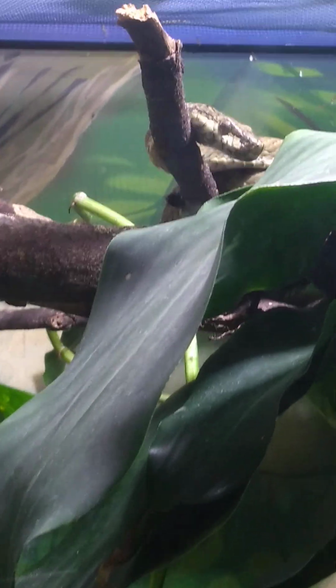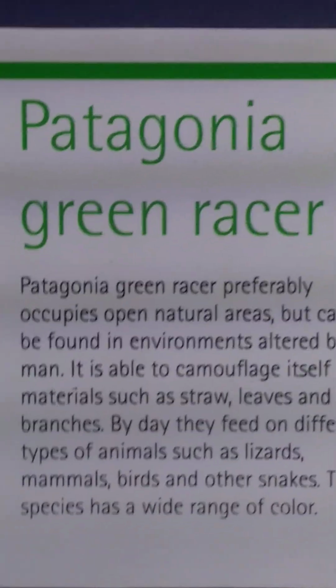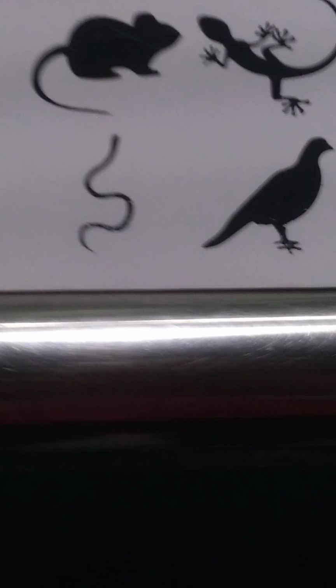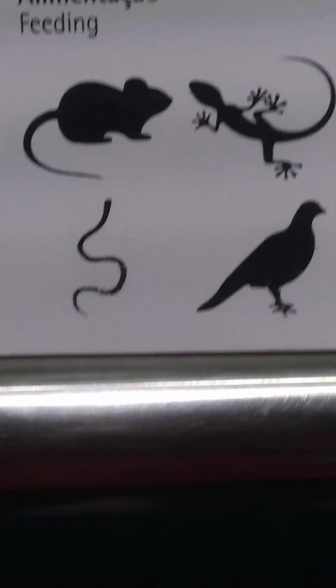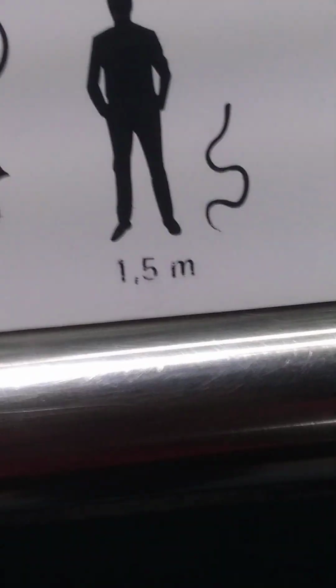Look at this snake, it's the same species, but it's got a different name called Sarah snake. It also eats frogs, but also eats rats and lizards or geckos. Look at this snake. It's actually moving. It's got its tongue out. It's a Patagonia green racer. It eats rats, geckos, other snakes, and birds, but it's very small compared to a human.